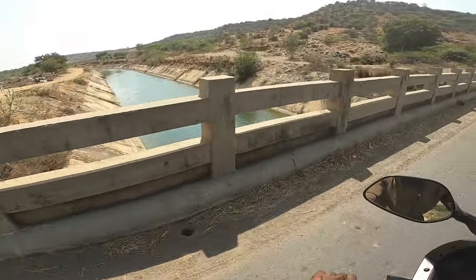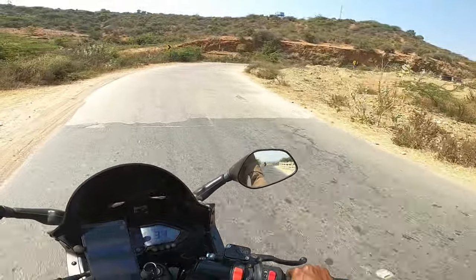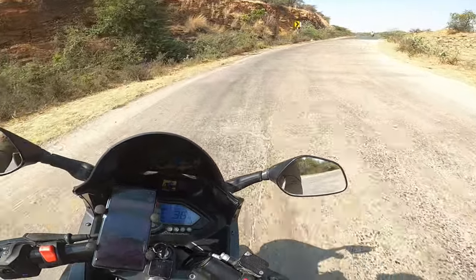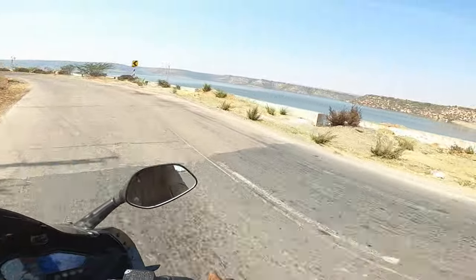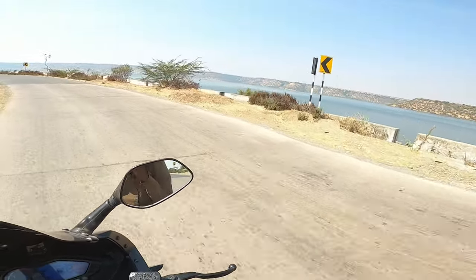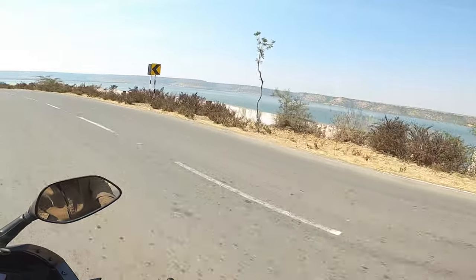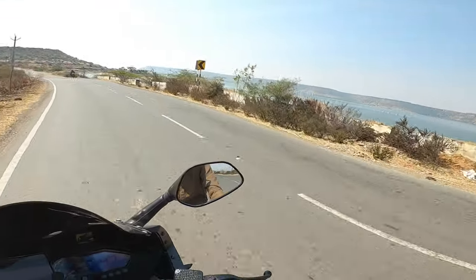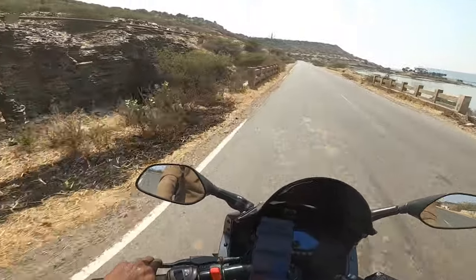Reservoir canal, like all reservoirs do. This is the drive I'm talking about. Look at the color. Wow. Pure sky reflection. It's even breezy here. It's very rare we'll find this type of scene. One of the best shots in our vlog.